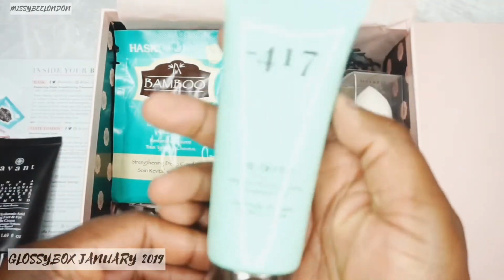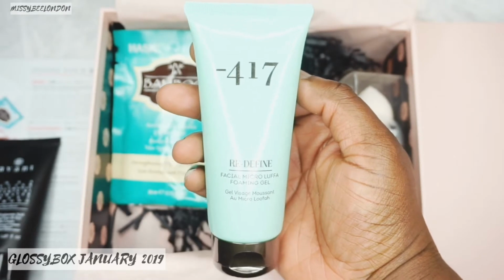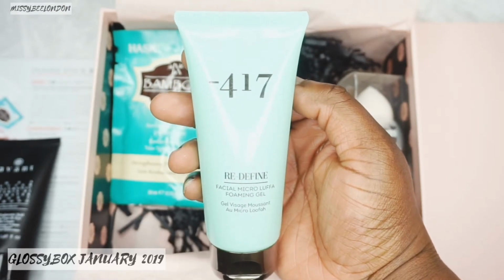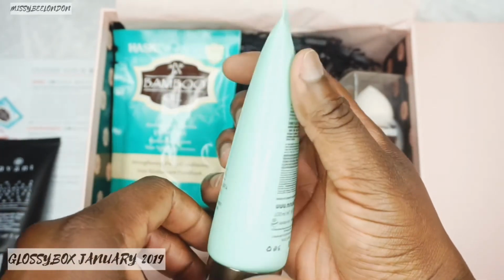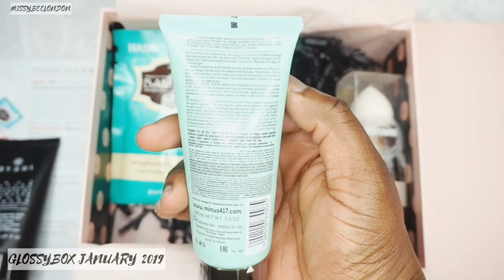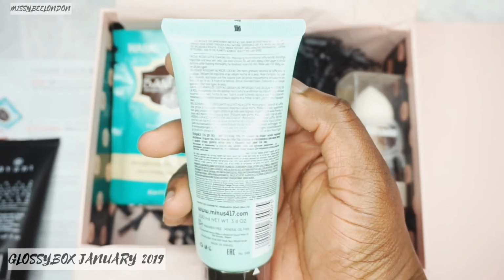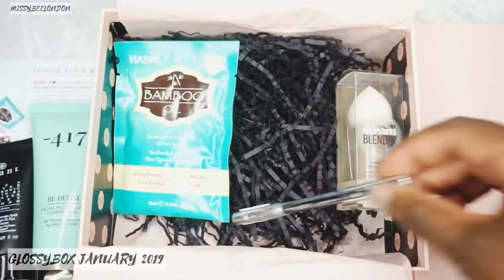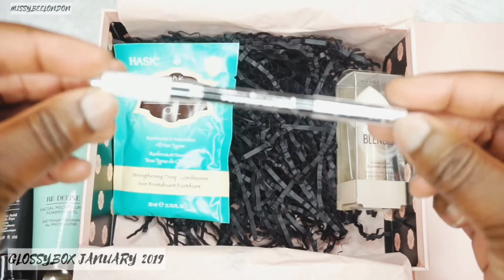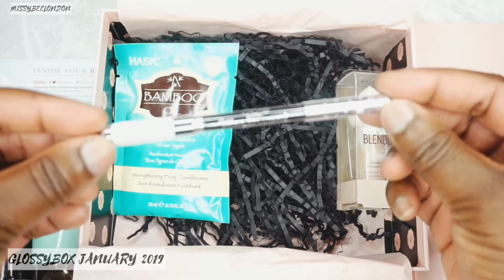Second product is the 417 Facial Micro Lifter Foaming Gel. Retail price £22.71. This is not full size, but hey, this will be useful to cleanse my face. So I can't wait to see if it really does foam as well. It's a gel.